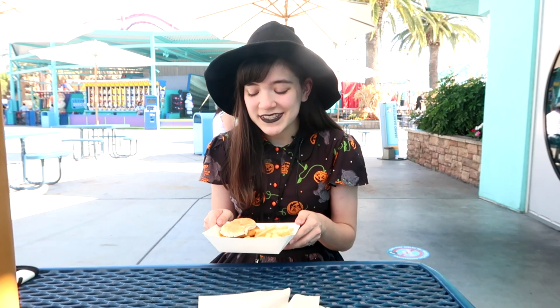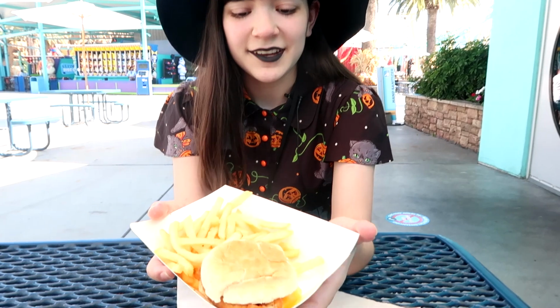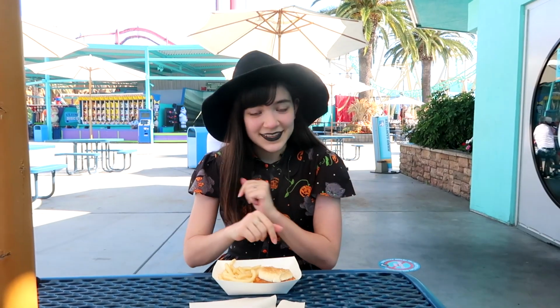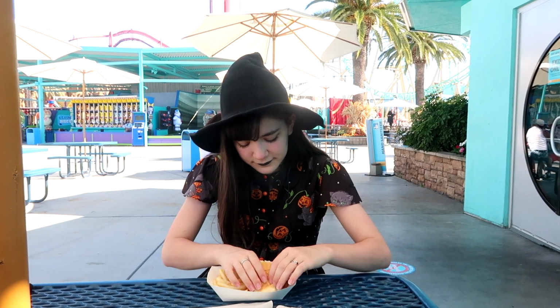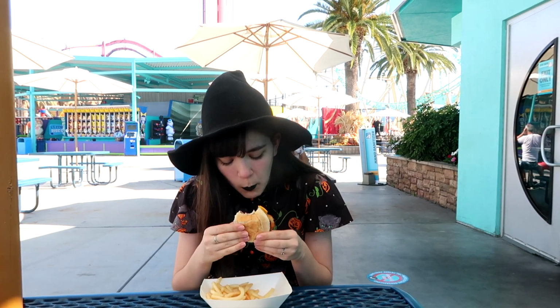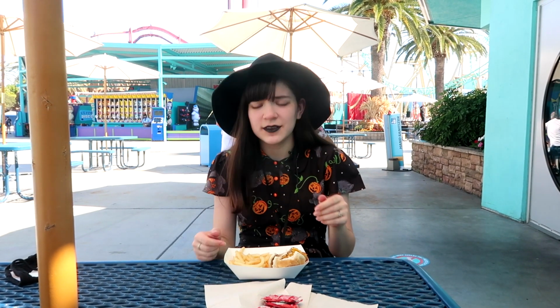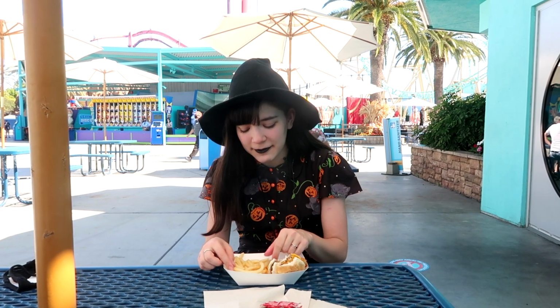All right, guys, so here I have the creepy cheesy burger with an onion ring. It does come with sauce, but I decided to get no sauce. Here it is. Let's try it. The burger's really flavorful. It isn't dry, it's really juicy. It's really, really tasty. So I would definitely recommend this.